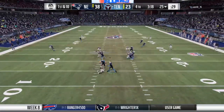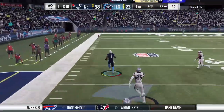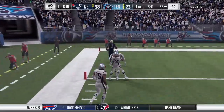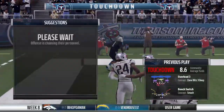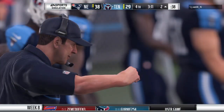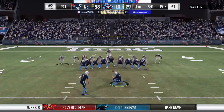First down, Mariota. He will find Davis on the left side, complete. There he goes, left side. Touchdown, Titans. A big play there. His 2nd touchdown on the season. And the Titans are able to cut into that deficit.